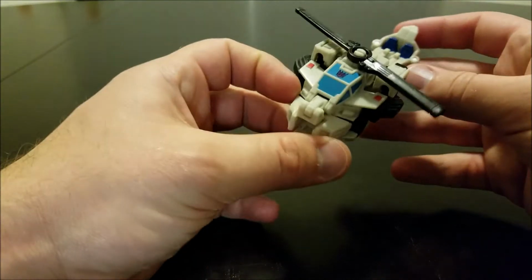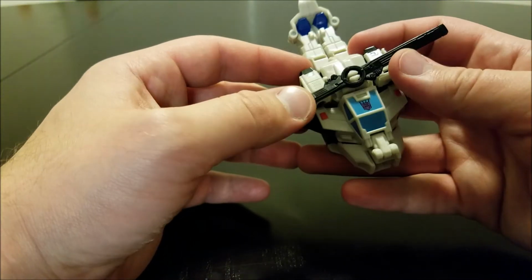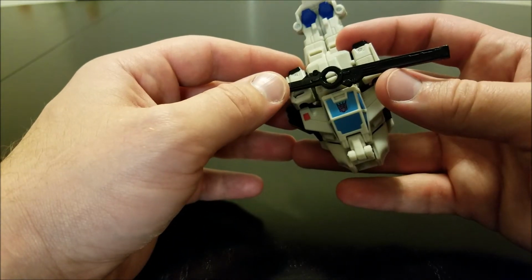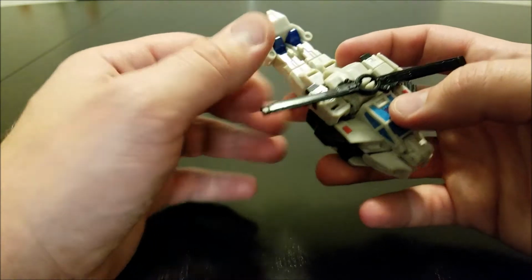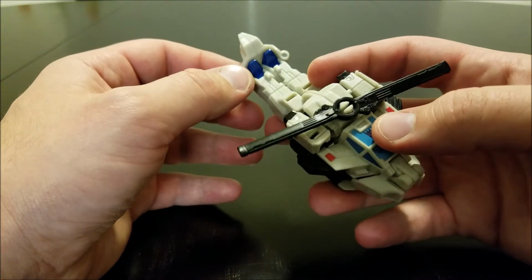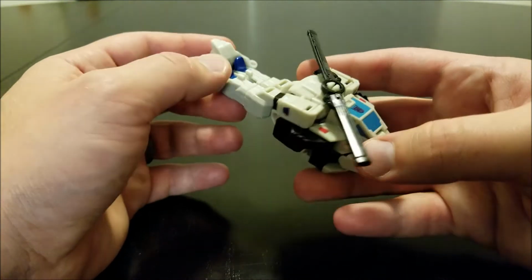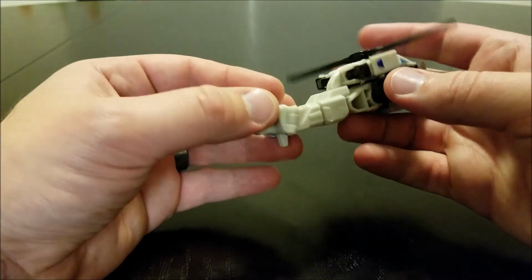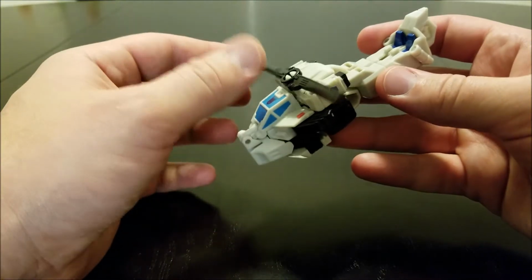And yeah, not quite as visually appealing as Road Trap is. It does have some painted details, Decepticon tempo here. These are painted, but considering those are supposed to be feet and not really part of the helicopter mode, kind of takes away from it a little bit. But yeah, not a bad toy by any means, just not quite as exciting to look at.